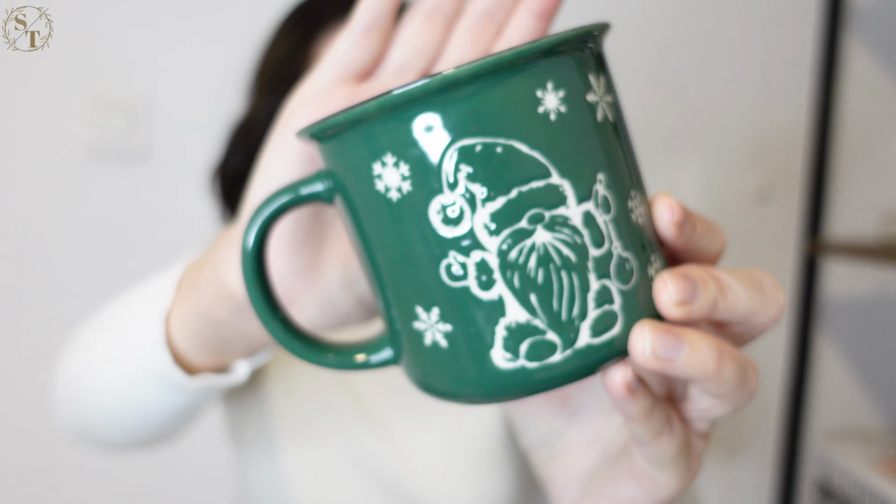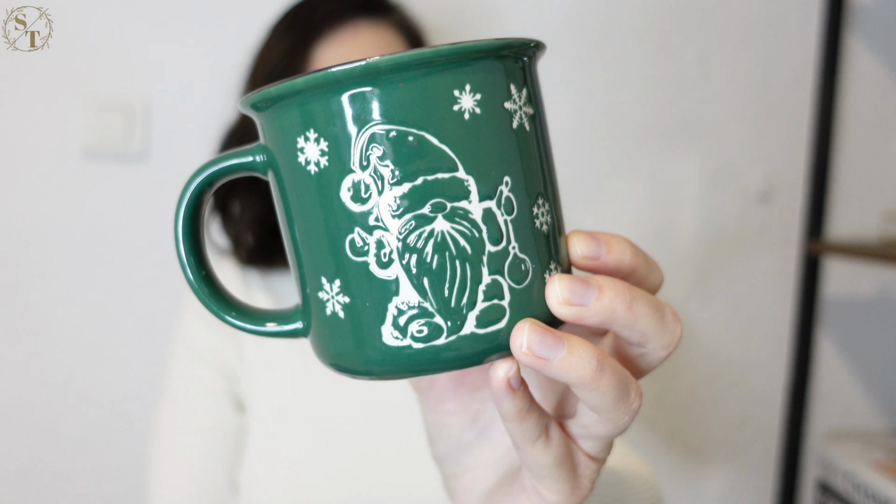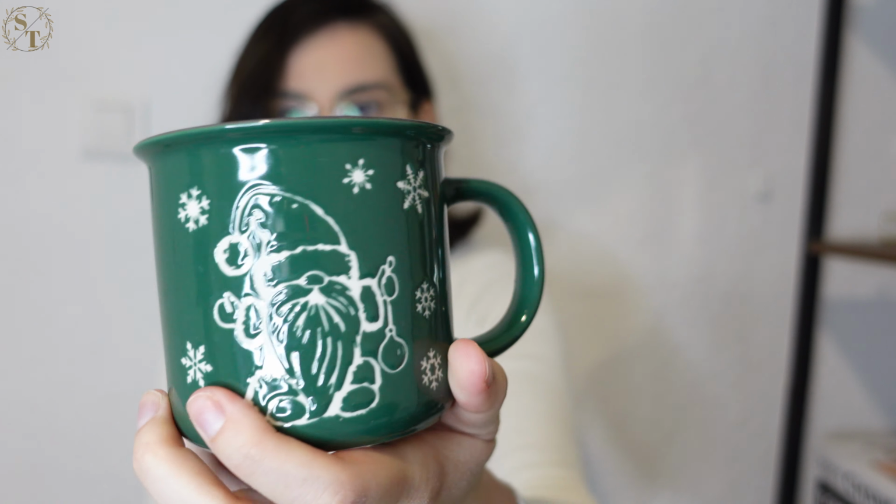And then the last things that I'm going to share with you are actually these mugs that I picked up. I loved these. If you saw it in the clip, they have so many different mugs. And again, if I could, I would get one of each. But I decided to just go with this one right here. So it's this little green mug, and it has a gnome on it and then some snowflakes. I think that this one is so cute.